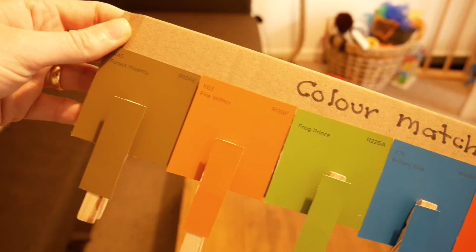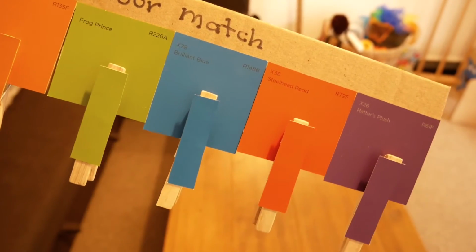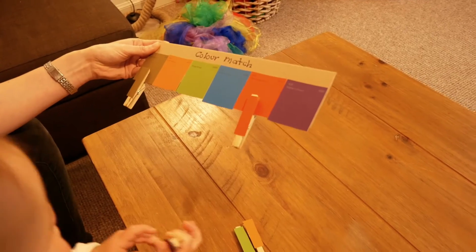These came from B&Q, and sometimes they come like this individually, or they can be in the long strips with several different shades of the same colour. Both absolutely work. I then cut these samples in two. I stuck a little bit onto the peg and then stuck the larger part onto a long piece of cardboard. Then Ben had to match the coloured peg to the coloured part of the cardboard.